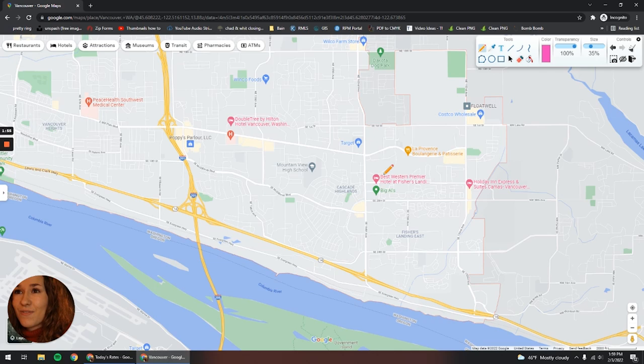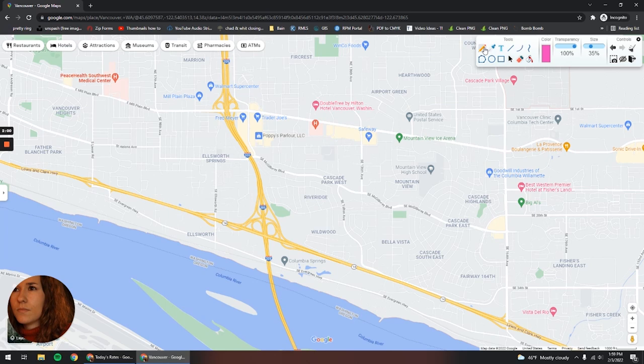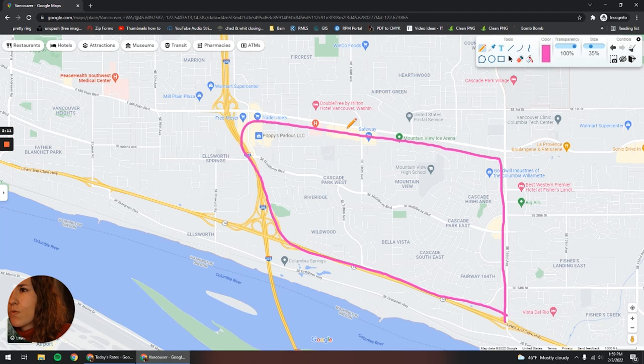Let's head over to Cascade Park. So Cascade Park is right here in this corner. This whole area is Cascade Park here. It's west of 164th, south of Mill Plain Boulevard. This is Mill Plain Boulevard here, east of 205 and right above the 14.